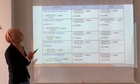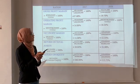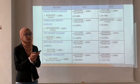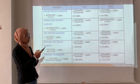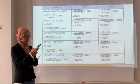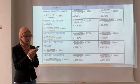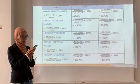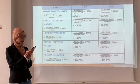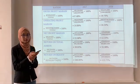Then the second is operating profit margin. For the year 2017, the answer is 14.8%, while for the year 2018, the answer is 16.34%. The revenue is enough to cover the firm's total operating expenses, and the management has been able to manage the forces that influence the amount of operating income that a firm earns. The higher the ratio is, the better the company.